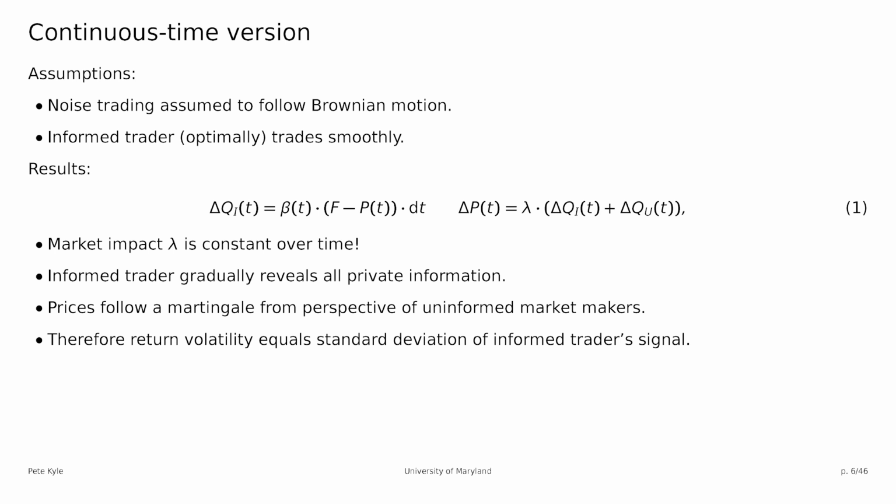You can call it 0 to t or 0 to 1, but one of the things I want to talk about is, does that correspond to a day or a month or a minute? What does it correspond to? But the trading takes place over what you could call a trading day, and the trading of the informed trader winds up being very gradual.